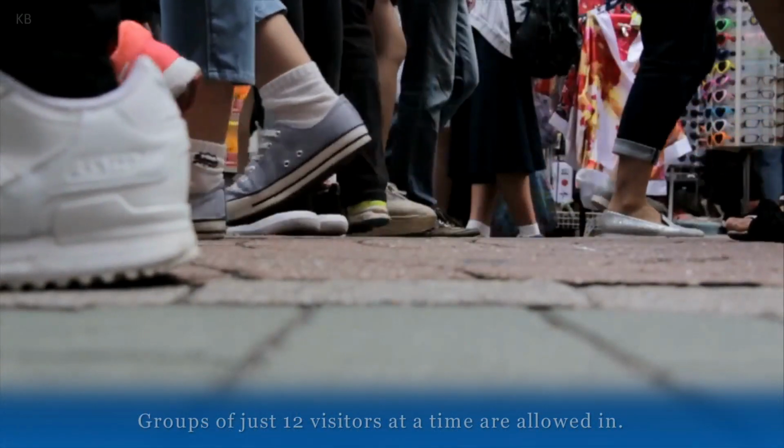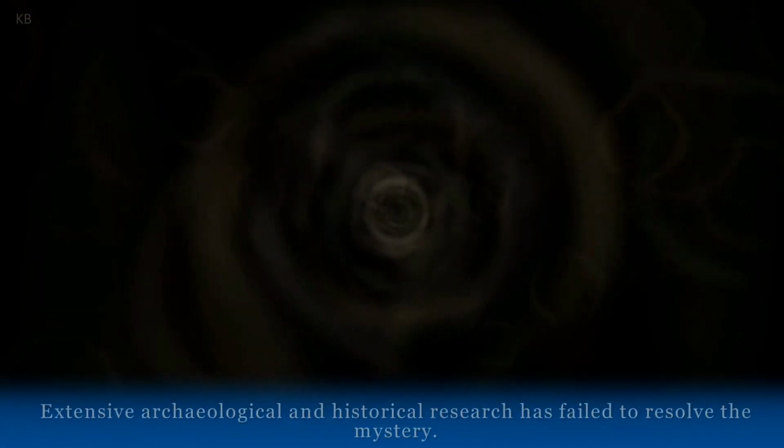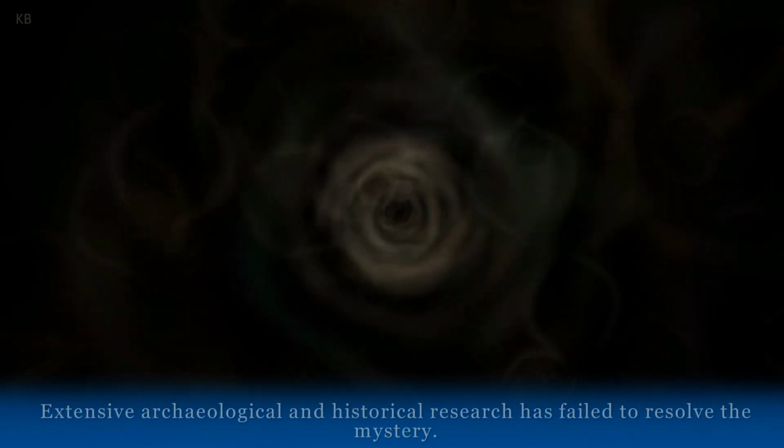Groups of just 12 visitors at a time are allowed in. Extensive archaeological and historical research has failed to resolve the mystery.